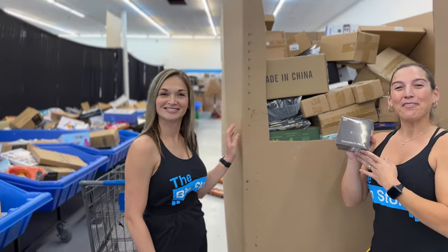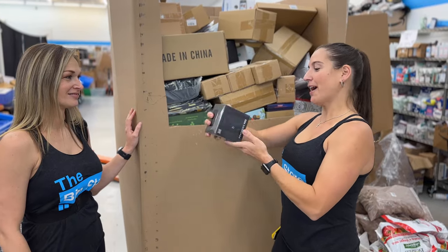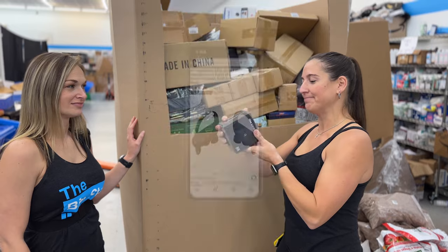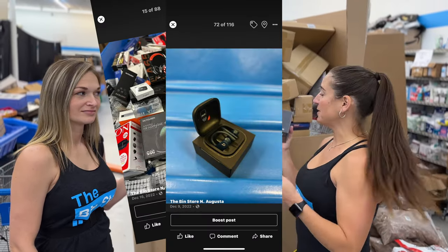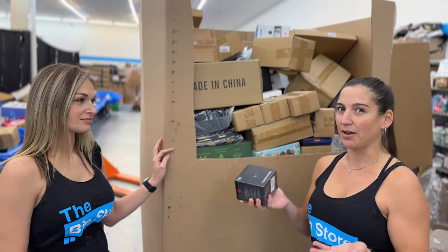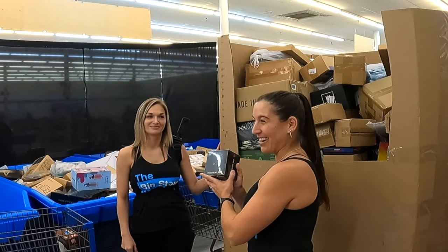So this is how we find the premium products that we get to you guys. We have completely factory sealed Powerbeats Pro wireless earbuds. These are how we get the photos. When we find these, we take pictures of them and post them online so you guys know what to look for on Friday and Saturday when we do our restock. So enjoy, you've got these guys coming out for you.